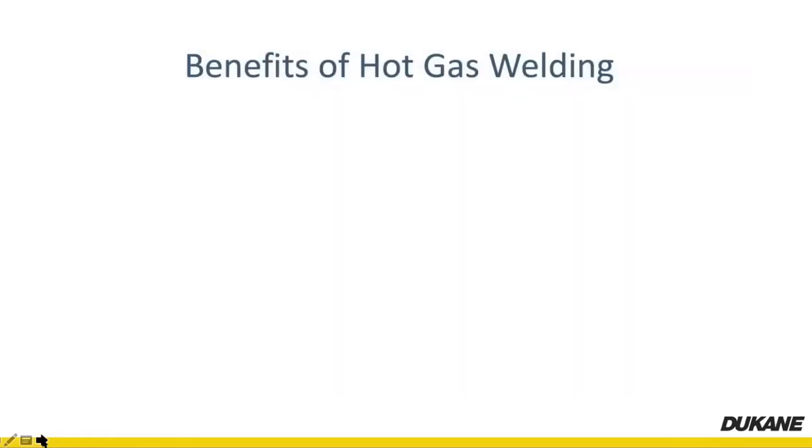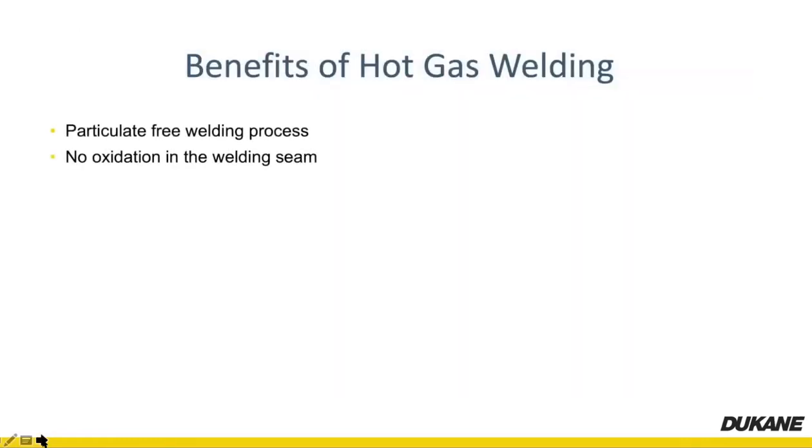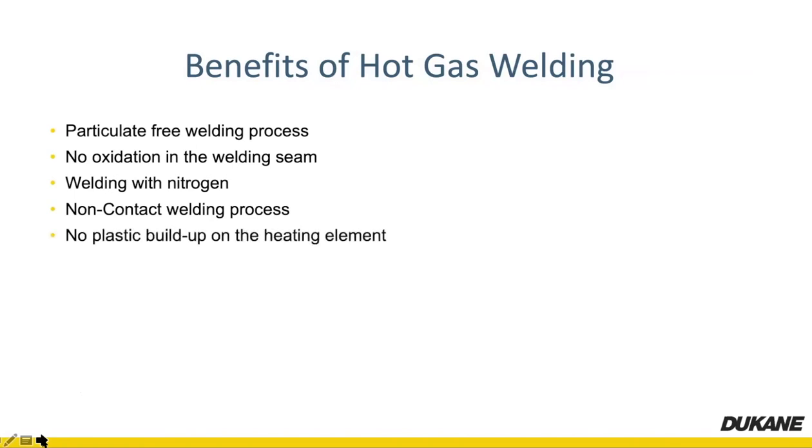So if we move ahead a little bit here, the benefits of hot gas welding: again, it's particulate free. The key to this is it does not oxidize. I'll get more into this going forward, but the nitrogen keeps the oxygen away from the weld joint, just like a MIG welder uses a shield gas to keep the metal from bubbling. And it's a non-contact process.